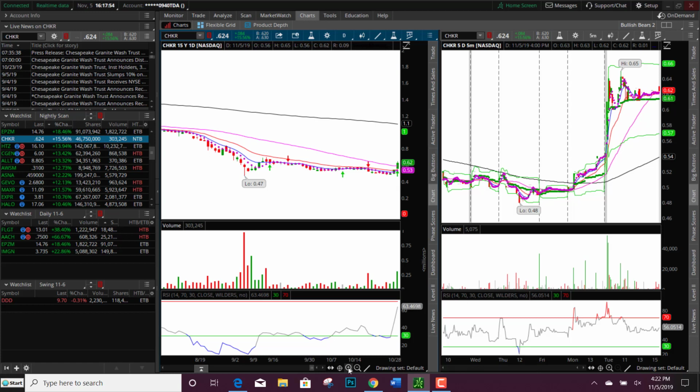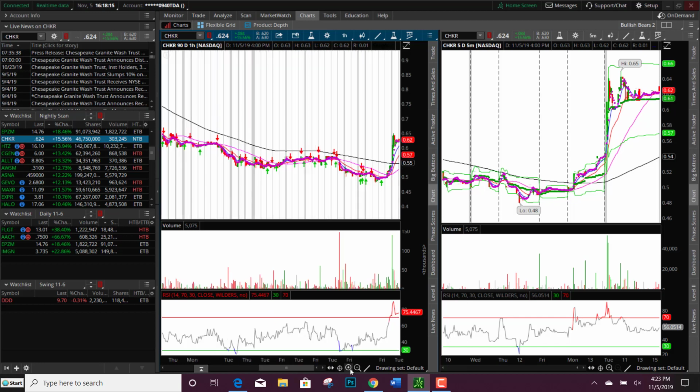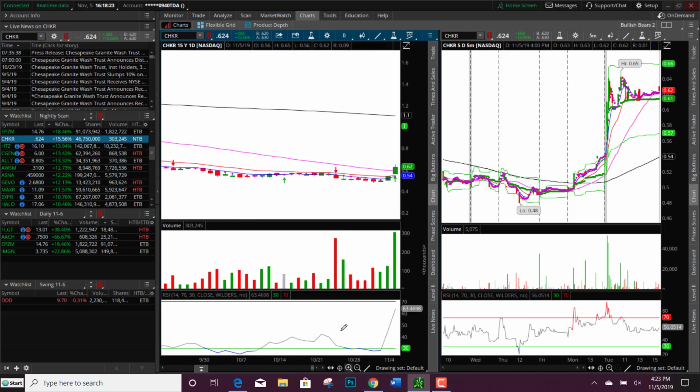Okay, so CHKR sort of have this double bottom-ish run to resistance around 85 cents, and then this 200 SMA. Let's see what the hourly looks like. This is like almost a perfect bull flag on the hourly. So I'm gonna put that on.